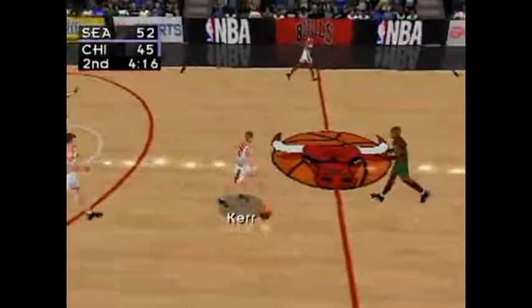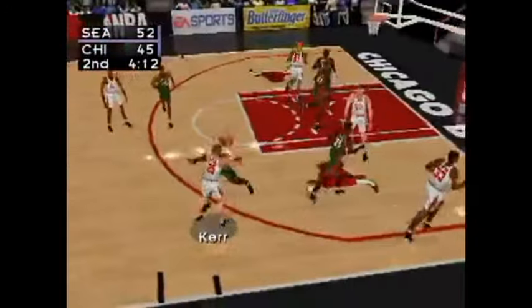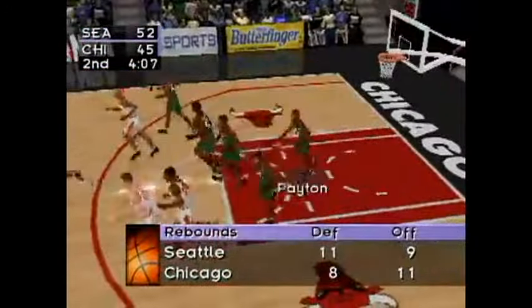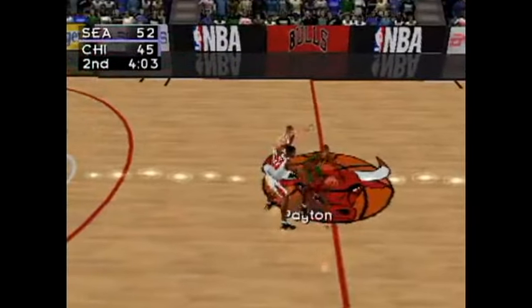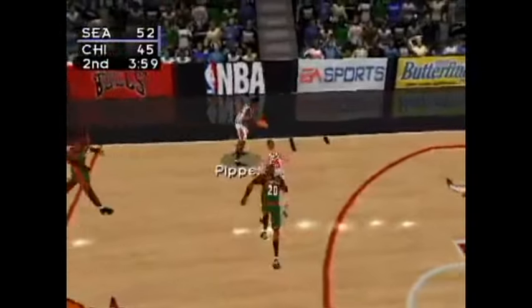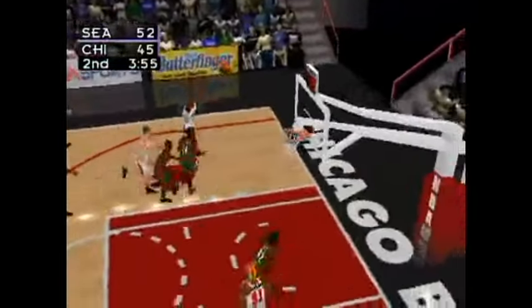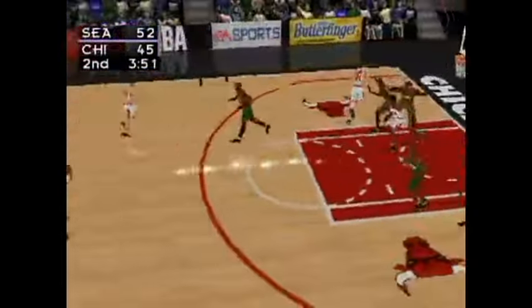Inbound pass to Kerr. From the right side to Winnie. He takes the shot. Board by Payton. Pippen gets it. To Pippen. Passes to Kerr. To Pippen. He puts up the jumper. Rims it. Pulled down by Rodman.